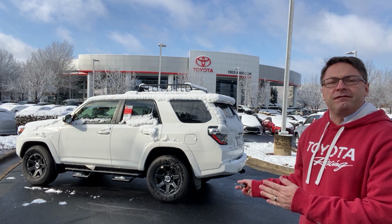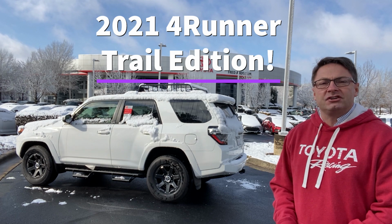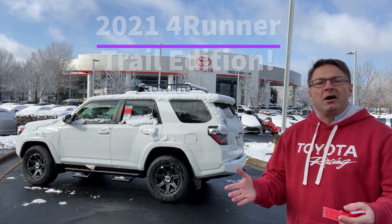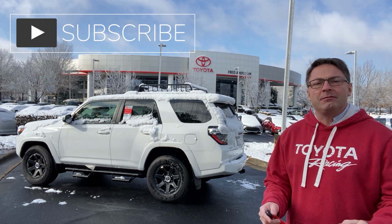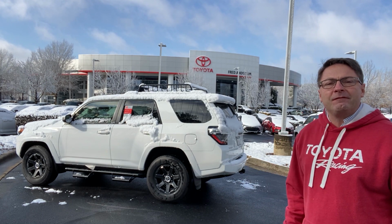When it snows in North Carolina, we take advantage of every opportunity we can. We're gonna show off the 4Runner brand new Trail Edition 2021. We're gonna show it in the park, take it for a stroll, take it for a tour, so we can see the sights, and more importantly, so you can learn about 4Runner Trail.